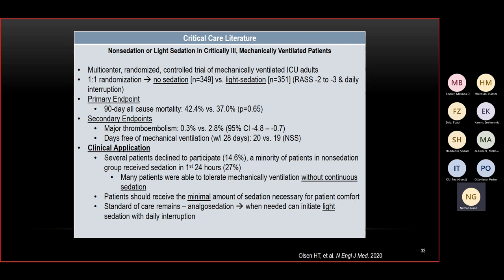And so I don't think we need to get rid of propofol and Versed altogether, but we do probably need to highlight more of our analgesia as sedation approach, and then adding on a sedative only when needed and keeping that at a light level of sedation.